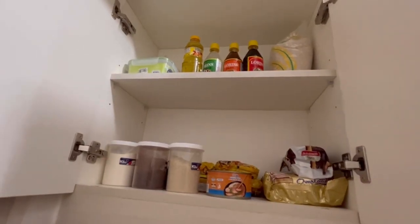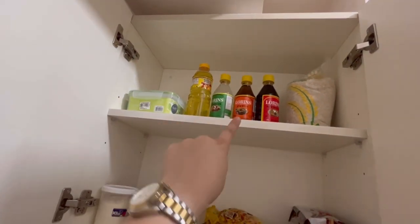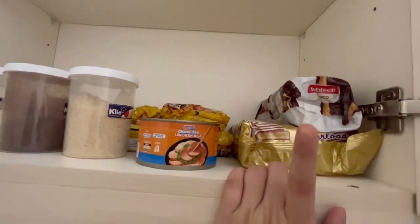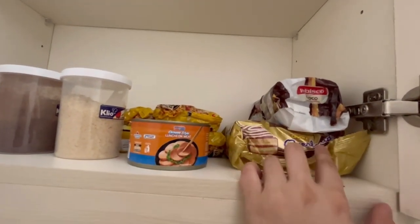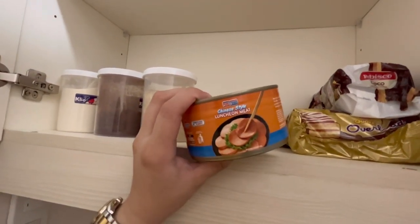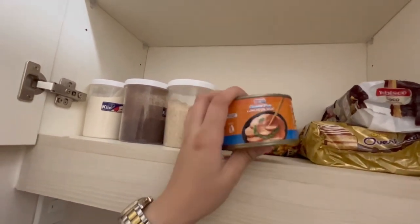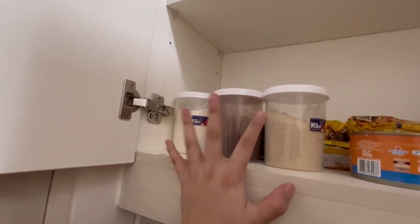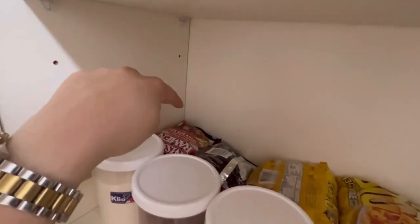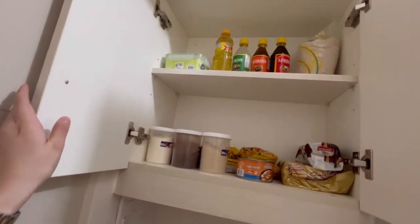Oh, this is my cabinet. I have my lunchbox here, cooking oil and condiments, and then rice. And here are my two favorite baon, the quick overload and Rebisco Choco. This is the only lunch meat I got, because surprisingly I don't want hot dog this week. And then essentials, which is my coffee, and extra big and spicy beef. Those are my favorite as well. So this is my cabinet.